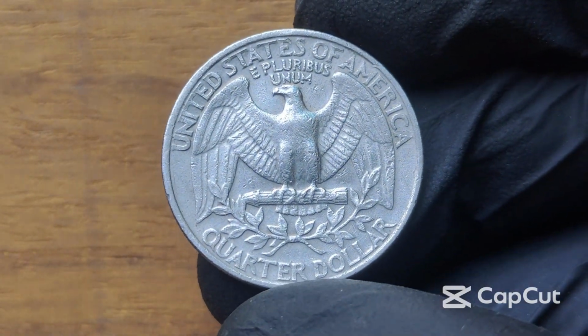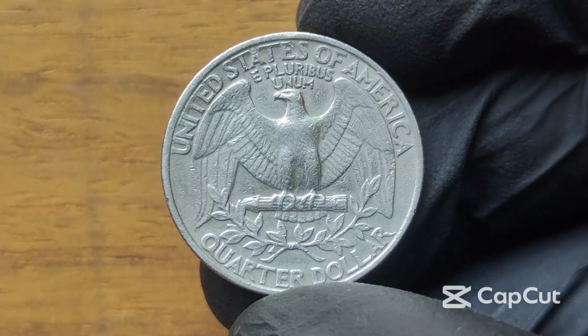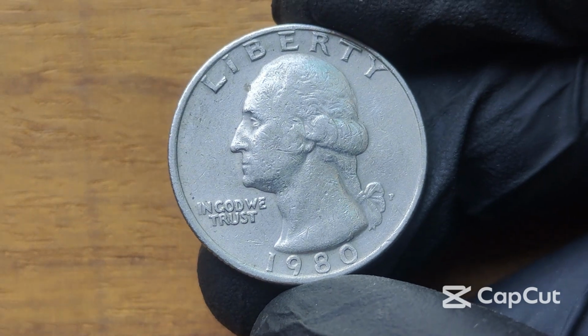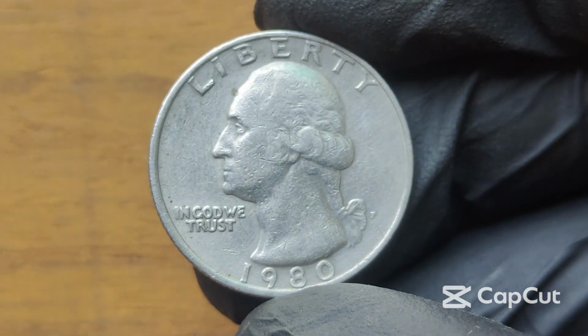To give you an idea, one of these rare 1980 P era quarters recently sold for an incredible $1.3 million at auction. Yes, you heard that right. Over $1 million for a single quarter. Imagine the possibilities if you have one.